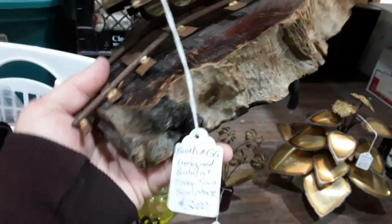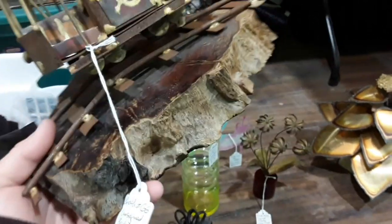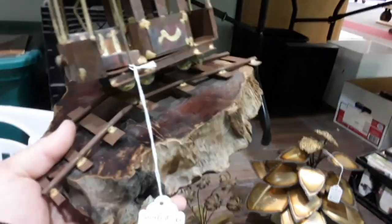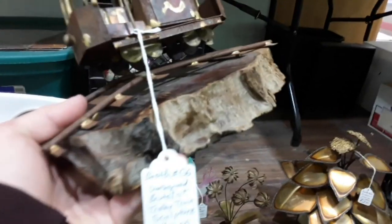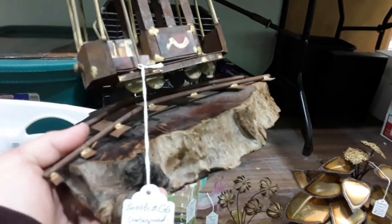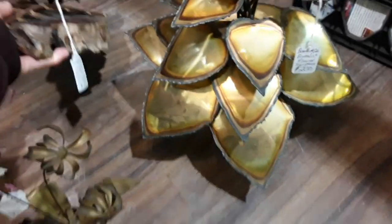All right. Booth G6, that's me. Unsigned Brutalist Trolley Train Sculpture. Unsigned again. There's something going on where the solder separated, but I don't think it affects it. I think it's actually kind of cool. It makes it look like it's going off the tracks a little bit. And I looked all over, not signed. I still think it's pretty cool. This is definitely just sitting here until I decide to put it on eBay. I'm working on perfumes right now, so I just don't care. This has been in my house on display for quite a while. Now it's going to be here on display.